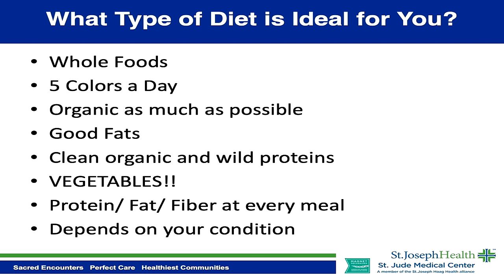Incorporate good fats in your diet. So by good fats, I mean like avocados, olive oil, nuts. Good fat is so important for your brain, for your hormones, and good fats help to keep you full. Have clean, organic, wild proteins in your diet. So this is like pasture-raised eggs, organic chicken, organic turkey, wild salmon, and then grass-fed beef. For vegetarians, I recommend legumes and lentils and nuts and seeds.